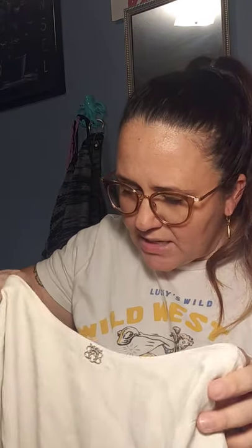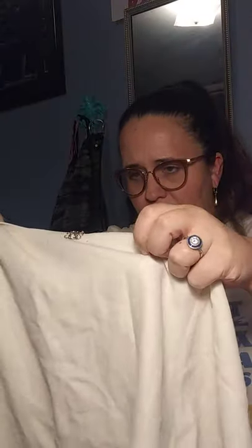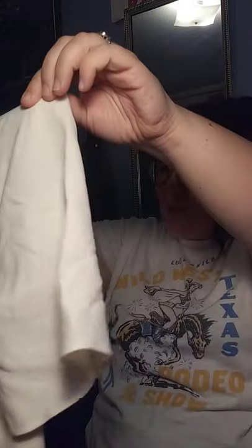I take that back. It is lined, just not in the sleeve. The inside label was cut out, so thanks, pal. But I think this is really cool. And I think with a high-waisted skirt, don't sleep on that. Don't know anything really about the brand.